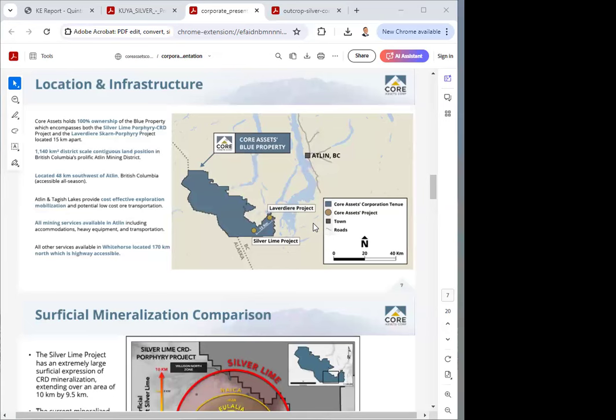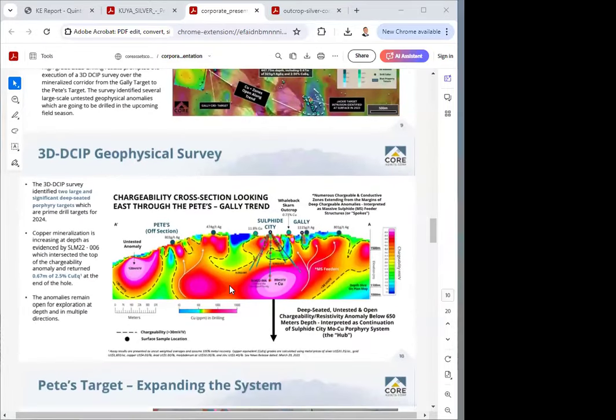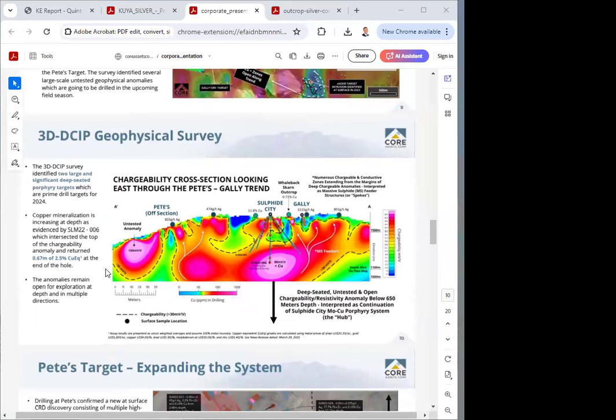I do think the Silverline prospect is one of the biggest CRD systems I've seen in a long time. I think there's a slide further down that shows the scale of this, slide 10, noted. That gives you a sense of what we're dealing with. Basically, they found very high-grade CRD mineralization, very high grades of silver as well as zinc and lead, but there's also copper in places. There's quite high copper here and there, and that gives you a sense that there's probably a direct association with the porphyry in the neighborhood.